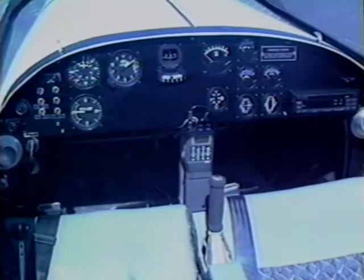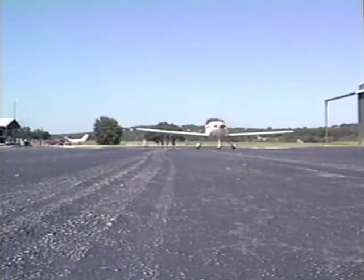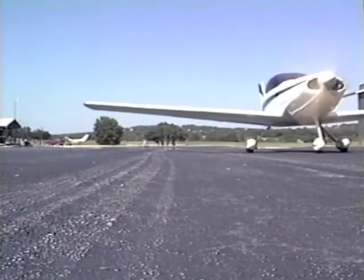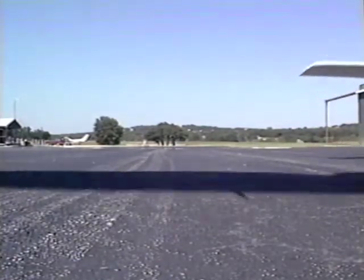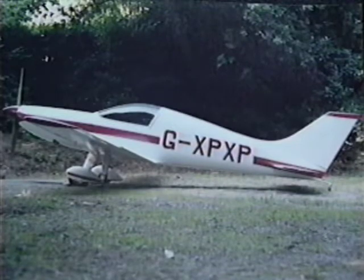The instrument panel can be arranged to incorporate a wide variety of avionics and instruments. Equipment required for basic VFR capabilities through limited IFR operations can be installed. For ground operations, the Pulsar incorporates a free castering nose wheel with differential braking for steering. An optional conventional type landing gear configuration is also available that utilizes a steerable tail wheel.